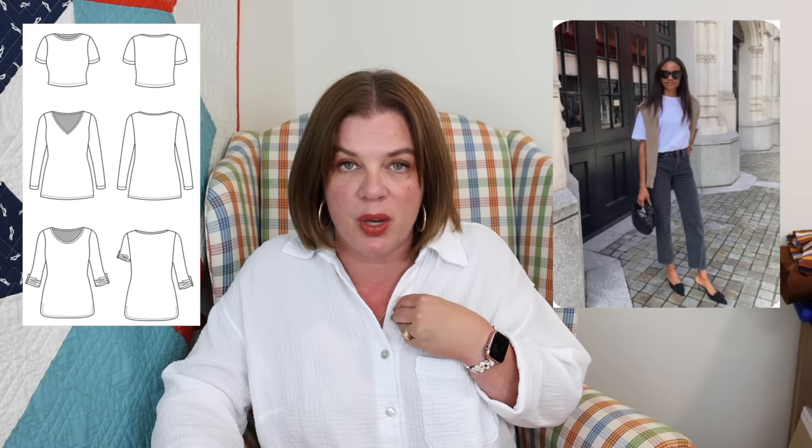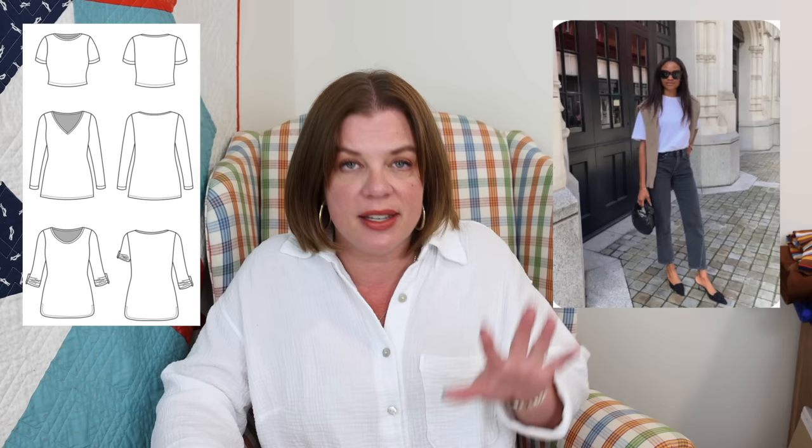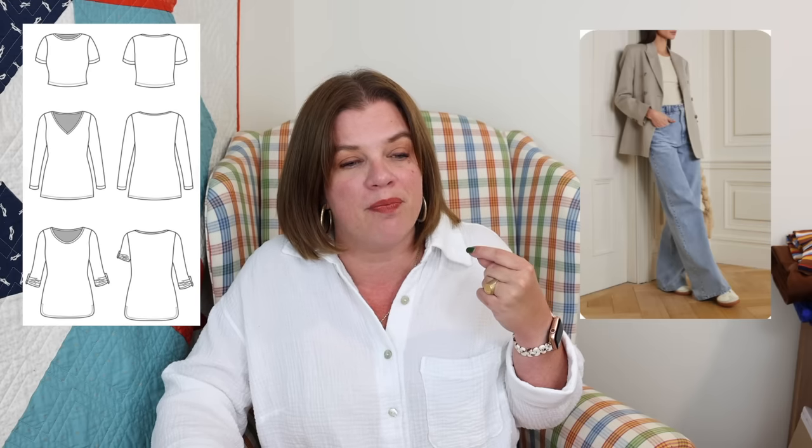I think it layers really well underneath things, and can be worn alone. I love it with the wider leg pants, as well as with your straighter leg pants. I just think it's a really great t-shirt pattern, but again, find the t-shirt pattern that works really well for you. But real high quality cottons.